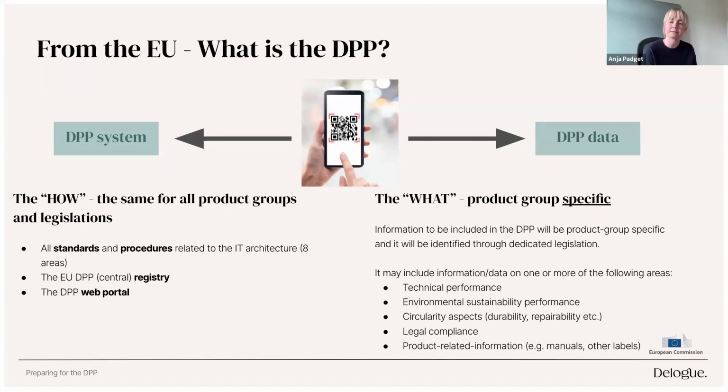And that is the delegated acts, where they will decide what the specific product group requirements are. So of course, the textile industry will probably have other requirements than the steel industry or the battery industry, etc. And the timelines will also therefore be a bit different.